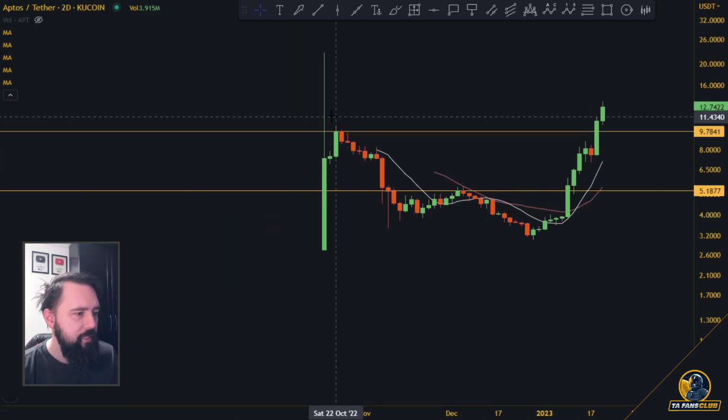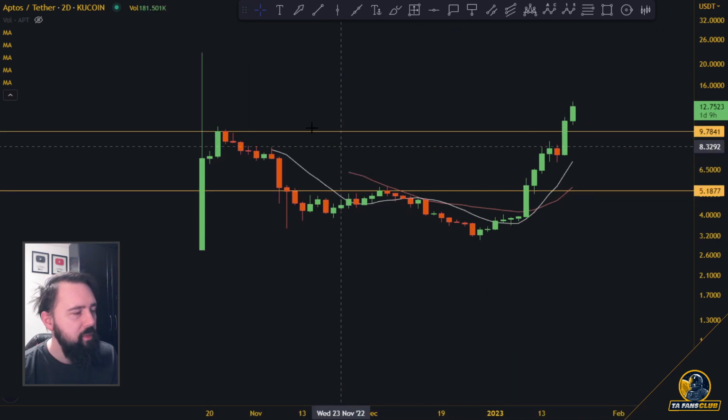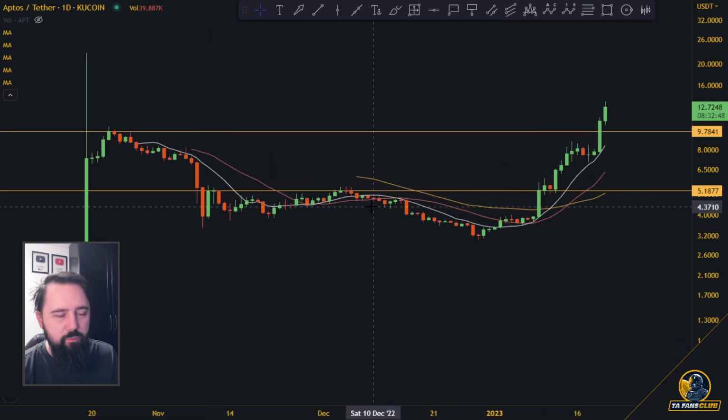If you go to the 2 daily time frame, you also see on the 2 daily time frame, everything is still broken. We are above 10 moving average, above 20 moving average, everything seems to be broken. On the daily time frame, again, everything is broken towards upside. Basically, we are in a no man's land where we don't have any kind of resistance levels above us. So what do we do then?